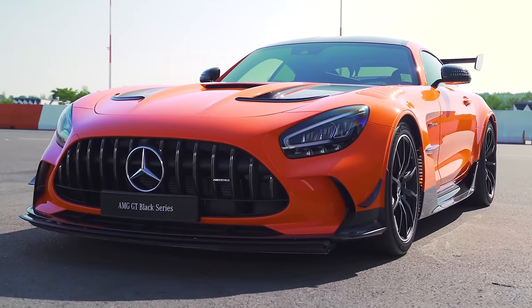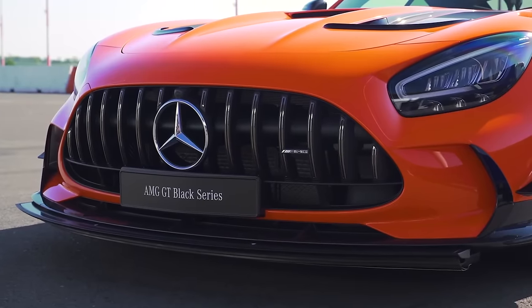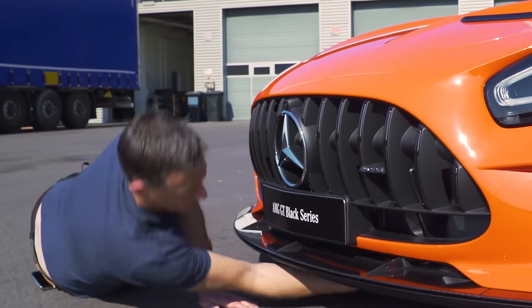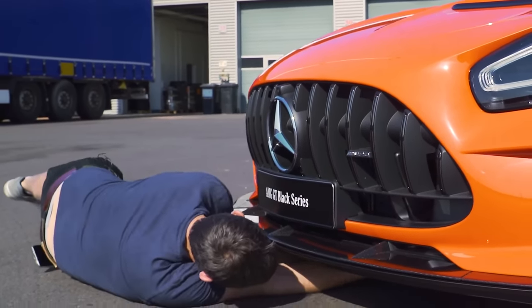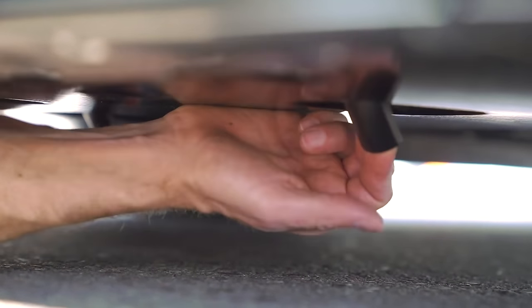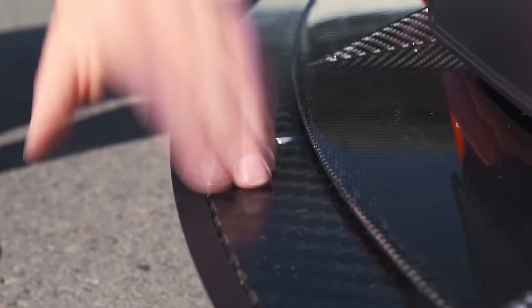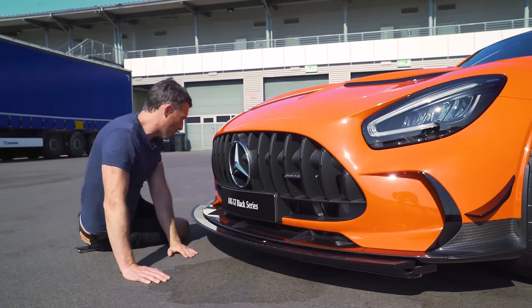But Mercedes really pushed the boat out with the AMG GT Black Series. You've got an extendable front splitter. It's not the easiest thing to do. I've got to lie on the floor, pull some levers, and then yank it out like that. Right, so that reduces lift massively at the front, creates quite a bit of downforce.